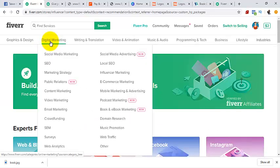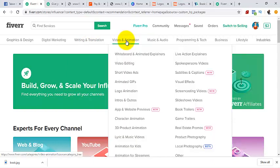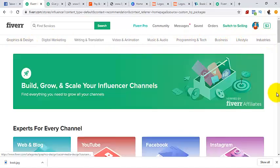While if you're a digital marketer, you know how to do social media marketing, a lot of influencer marketing, mobile marketing, advertisement, domain research, and a lot of categories are here for you to post your services. Then likewise, you can post service relating to articles and writing basically. Then if you are good with video animations and the likes, a whole lot of categories are here for you to list your service.